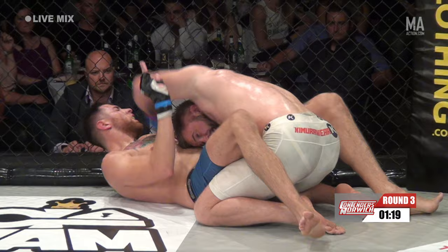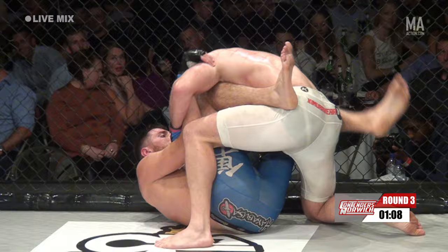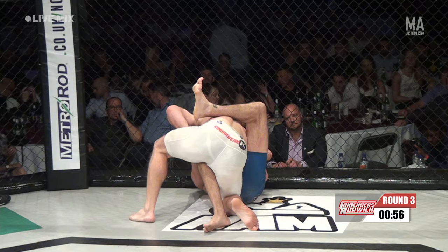Lapsley again grinding out this fight, keeping that dominant downward pressure. Fernandez perhaps looking for the triangle there, but Lapsley's too wise. Looks like Fernandez is going to use this opportunity to stand up, but Lapsley again keeps him busy, keeps that pressure, keeps advancing, forcing Fernandez to play catch-up.